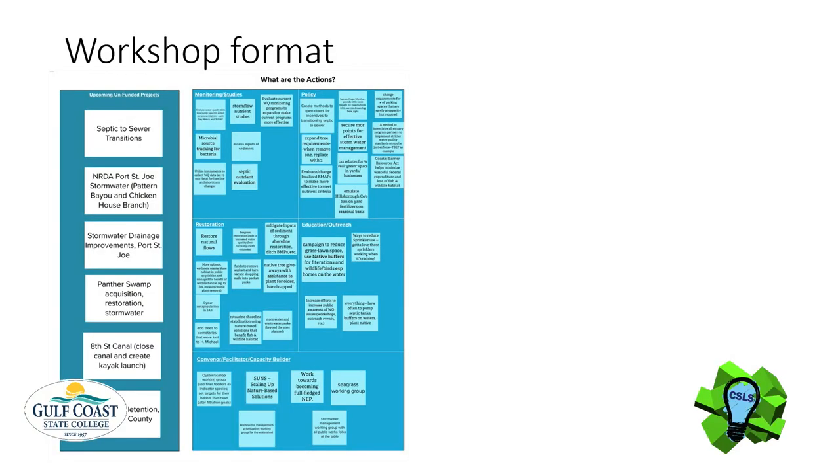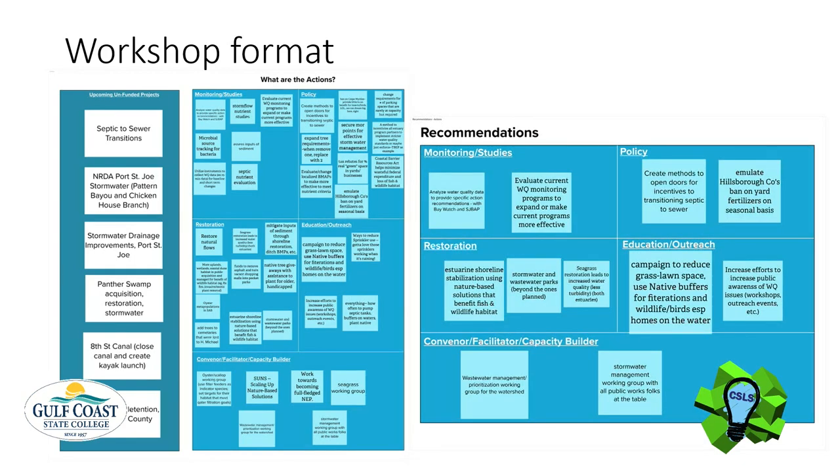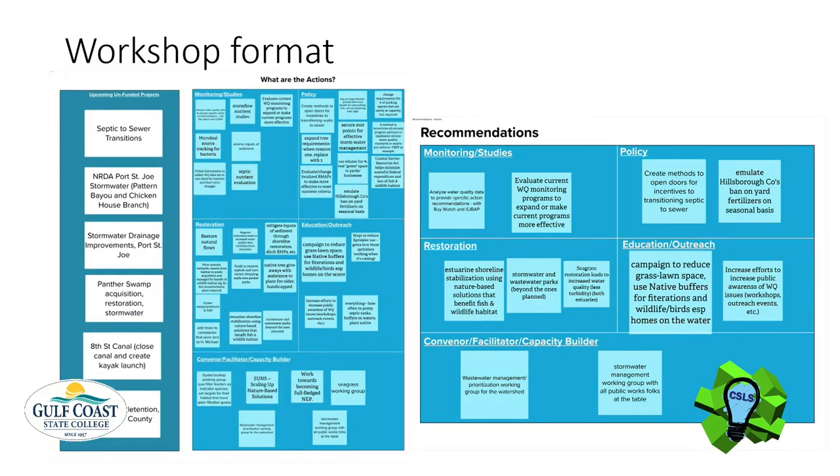And then the same thing, we went ahead and voted. So we had top two for each of the different things. So we had top two monitoring studies that need to happen, top two policy. It's not really policy, but something that can help inform where policy may want to go with the local leaders. Restoration, education outreach, these are all the recommendations from the group that was on the webinar.